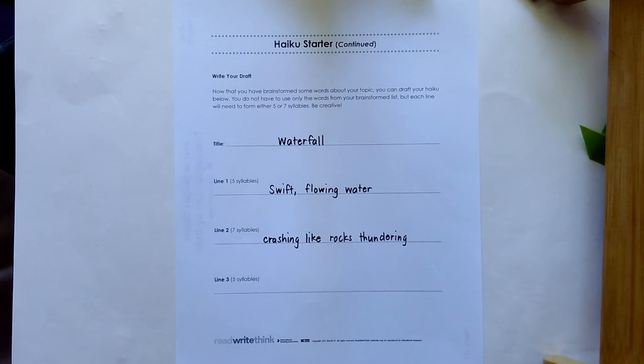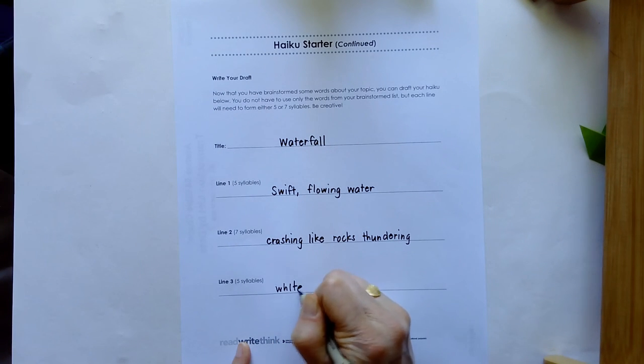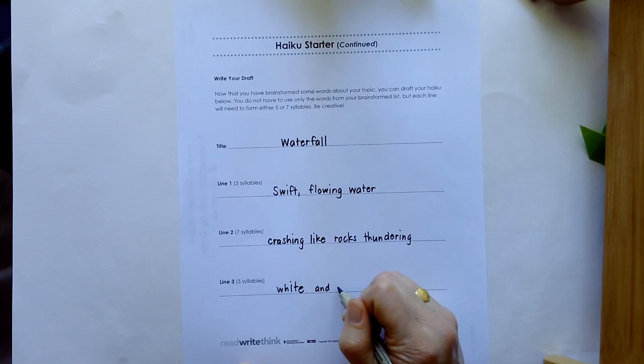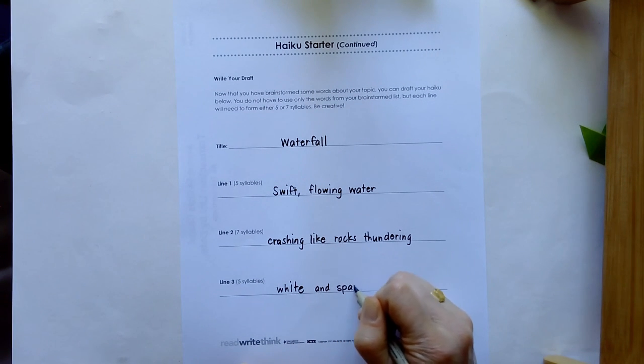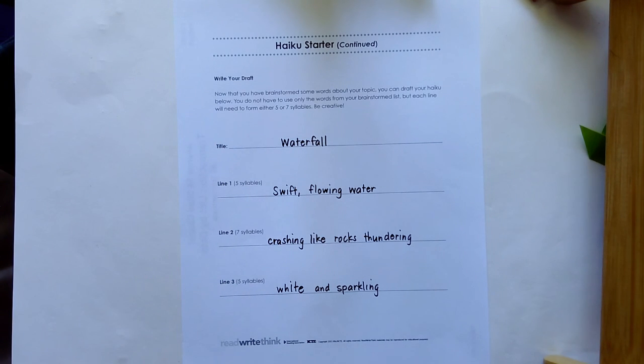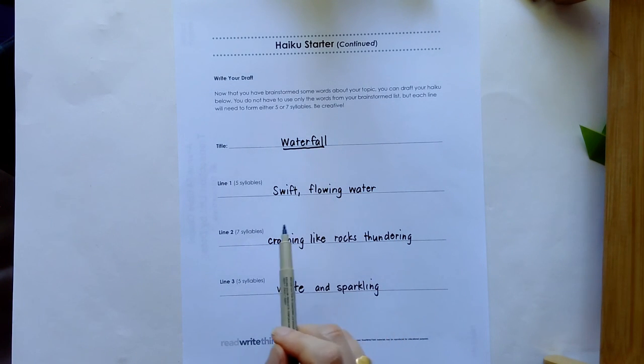And then I have one more line to create. So maybe how the water looks. Ooh, okay. How about white? Whoops, white. That's an I. And sparkling. Sparkling, yes, sparkling. White and sparkling. So that's 5 syllables. So my entire poem is going to sound like this. Waterfall. Swift, flowing water, crashing like rocks thundering, white and sparkling.